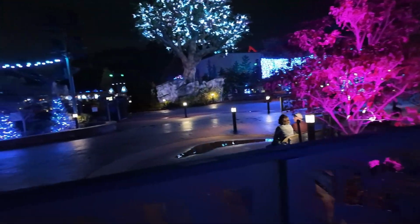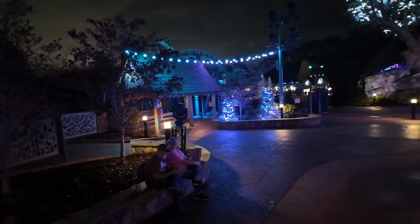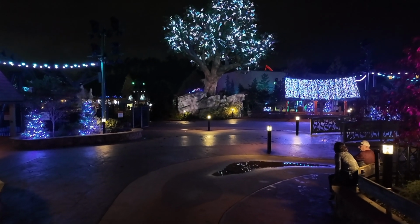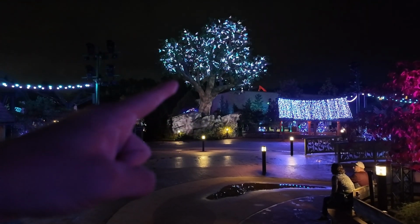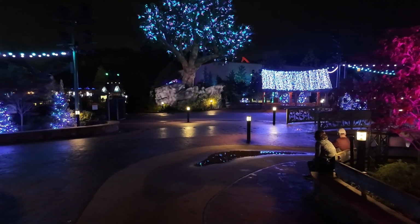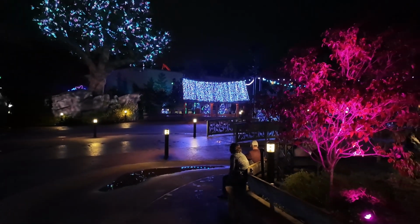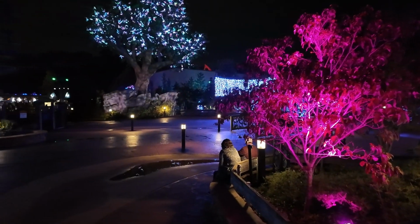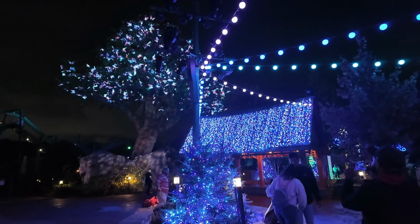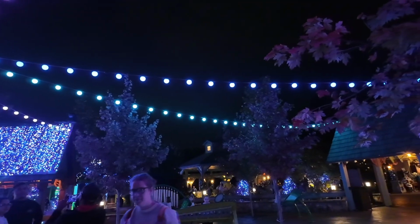So right here is the area, and you can see the snow machines here. This is where they do Snow in the Grove every half hour starting at 6 o'clock. So I'm assuming they may do some kind of show up on the butterfly tree here, and then they start throwing out the snow here into the little courtyard area. But other than the lights on the building over here, I don't see a lot of added decorations. I like these little ball lights, but it kind of reminds me of something you see like a beer garden.